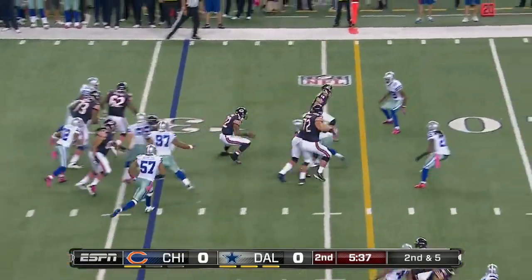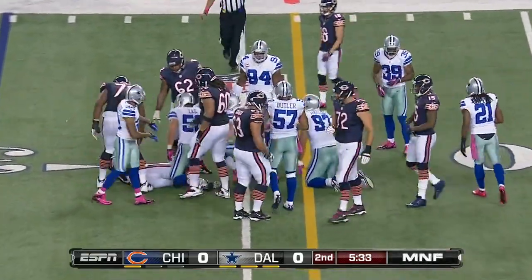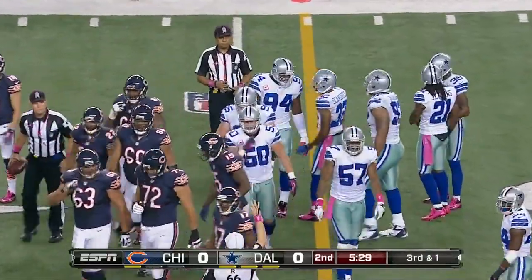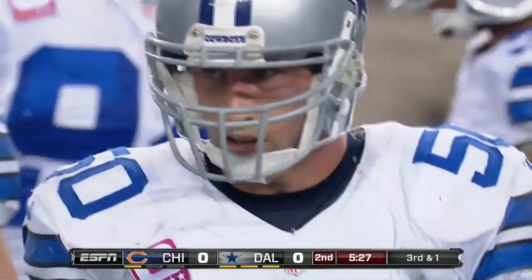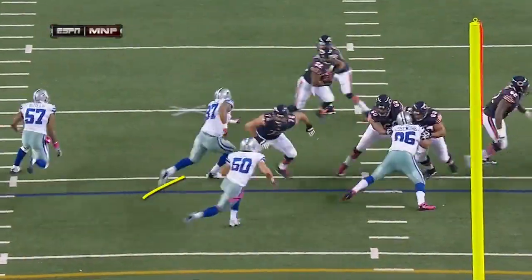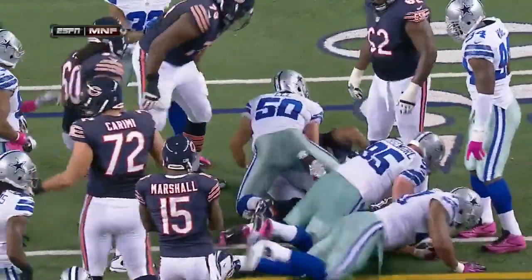And Forte with a shotgun run. Sean Lee meets him and brings him down a yard shy of the first down. Sean Lee was the 2nd-round pick out of Penn State. Now his 3rd year in the league. And we talked to him this week, and John, you just love what a cerebral, intelligent linebacker he is. More than that, I love the way he gets off blocks and makes tackles.